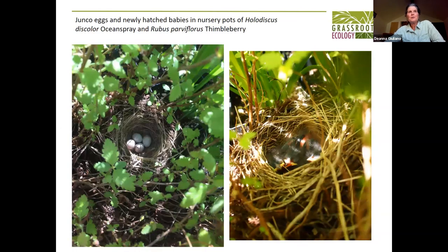And I wanted to just show you some fun little pictures. These are actually taken at the nursery. Every year we have juncos nesting and laying eggs in the nursery pots. And this was in some holodiscus, which is ocean spray. And this year they laid them in the false lily of the valleys, and they're about this stage right now. They hatched about a week ago. So it's pretty fun to see.